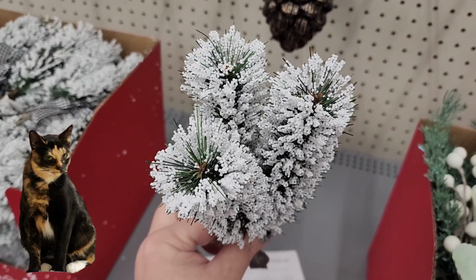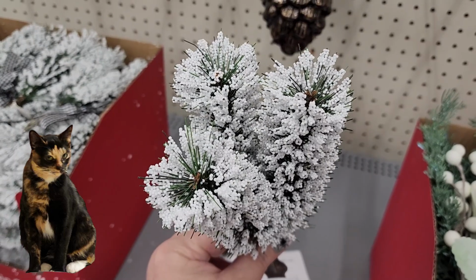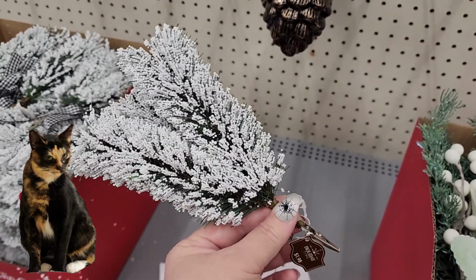Y'all, when one of my cats, Socks, when she gets excited, her tail puffs up like this. It's so funny.